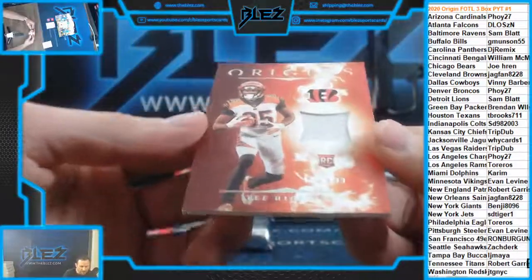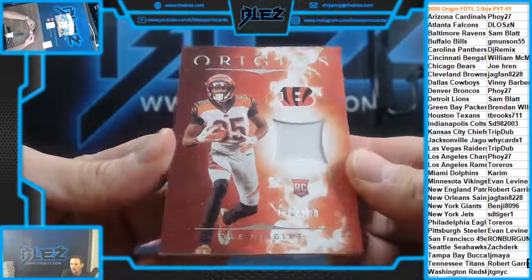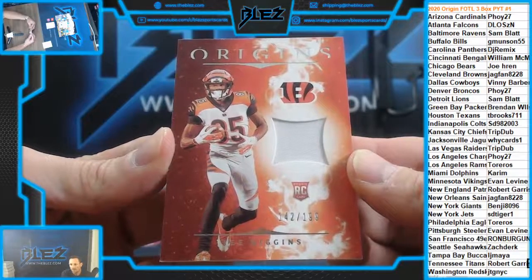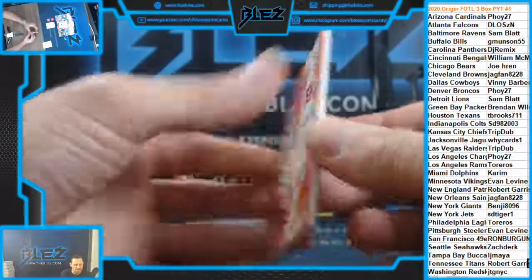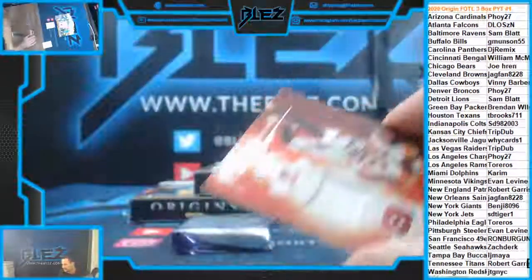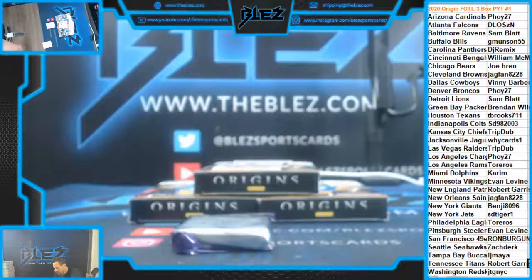Patch piece to 199 of a Clemson kid. No one was thinking about him because it was all about Burrows. But now he puts up two touchdowns last week, and people are starting to remember the Clemson kid, the first overall pick of the second round. This kid's got a lot of talent and a lot of upside.